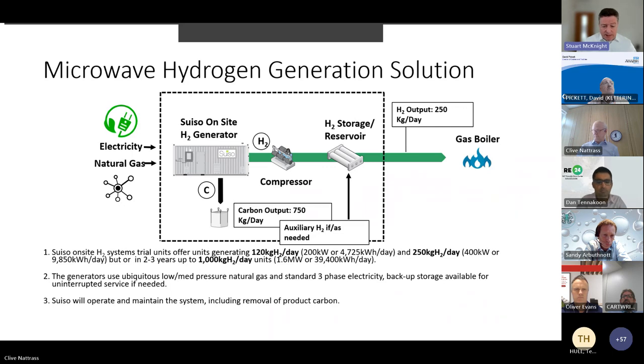We will start by shipping systems of about 120 to 250 kilos of hydrogen a day, but we'll soon be up to a ton a day of hydrogen. And you can see the relative power outputs there. We use, and most of the methane pyrolysis companies will use, low medium pressure gas. So just straight out the pipe. We don't need to be connected to main pressure, and we use standard three phase electricity. So these are all readily available on site. We would offer to operate and maintain the system and of course deal with all the output carbon black. Next slide, please.